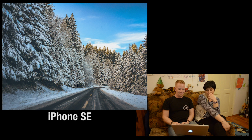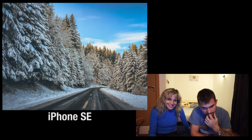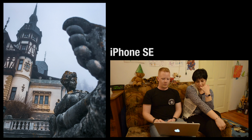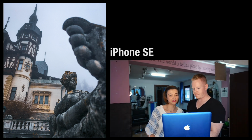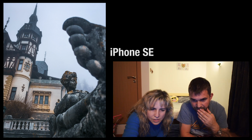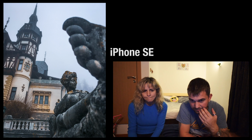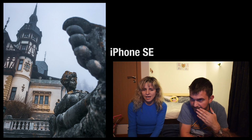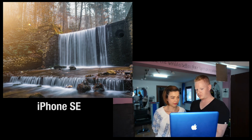Expensive camera. Professional camera. This is nice, isn't it? Expensive camera. Professional. I think it's camera. This is phone. There is too much focus in here, and here it's just a little bit blurry. For me, it's phone. So phone and camera. Camera, yeah. Okay. Expensive camera. Professional.